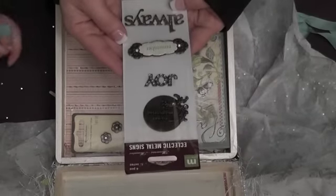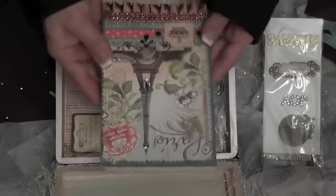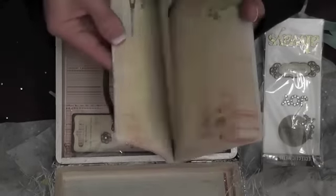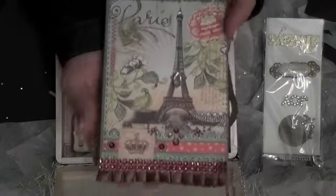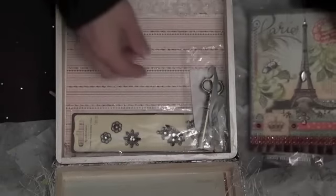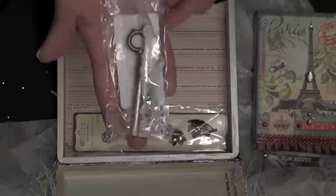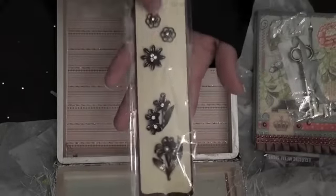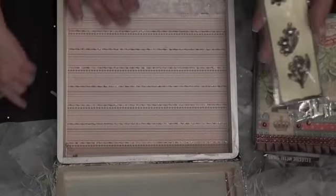And I got some awesome goodies. Oh my gosh, these are so pretty. Love that. Oh, so pretty. Oh, this is beautiful. I love this journal. This is awesome. Just like you have journals, I know. This is so pretty. Oh, it's coming off, but nothing that a crafter over here can't fix. Ooh, I love these keys. So pretty. Oh, I love these. Thank you so much, Janice.